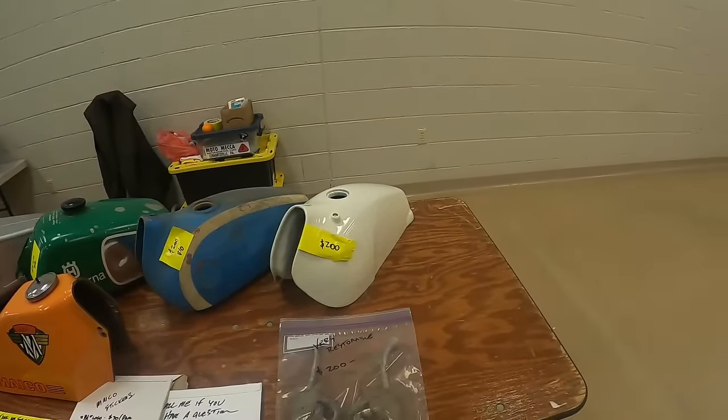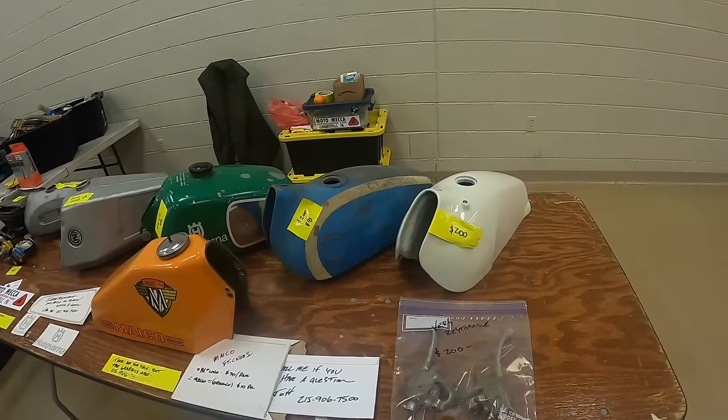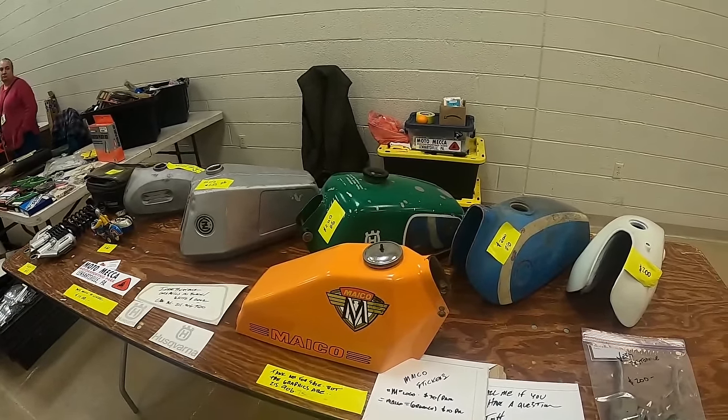Oh, these with the Magura levers, but with the gray rubbers. I don't know if they reproduce the gray ones. Tank not for sale. The graphics are.